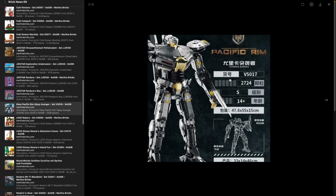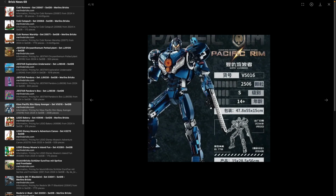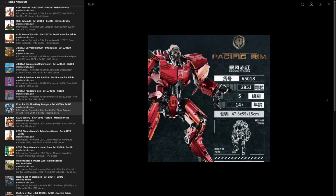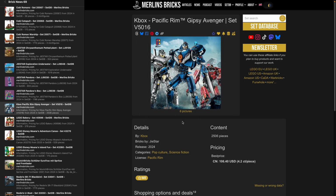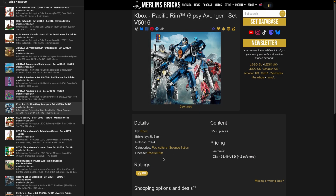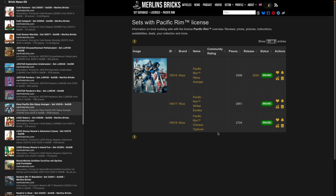So you have these 3 MOCs, like I said, Striker Eureka, Gypsy Avenger, or Avenger? I think it's Avenger. I will go with Marvel Cinematic Universe, and I think they're called Avengers. And then you have the Crimson Typhoon, which I think looks really, really cool. That's basically about it. That's what I do know. And all 3 of them have between 2,500 and 2,700 pieces, and all 3 of them cost in China roughly 100 to 110 bucks.